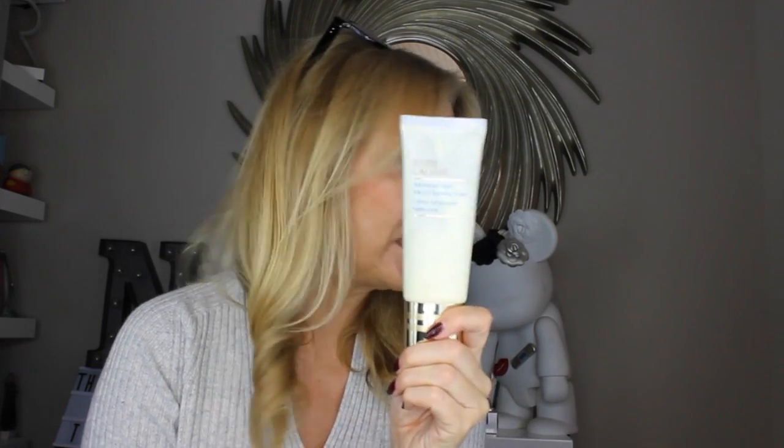It doesn't really foam, it just gently cleanses every single scrap of makeup off your face, including my addiction to mascara and tight liner and all those things, without dehydrating your skin, without leaving it tight. It just really suits my skin. I absolutely love this product. There is a balm in the range, and I would use that first, and then this as a second cleanse.